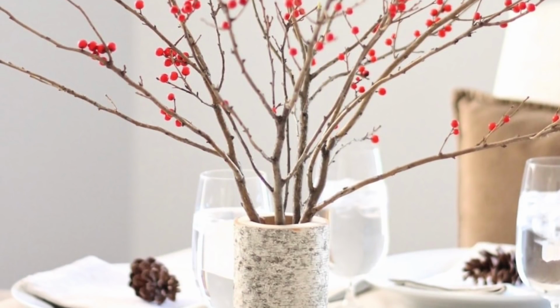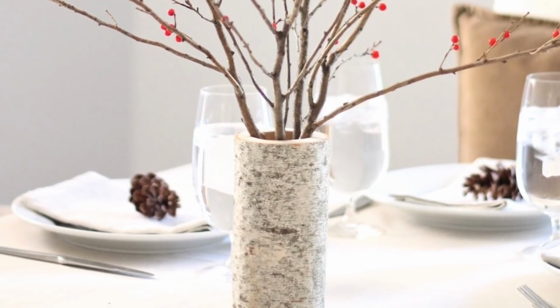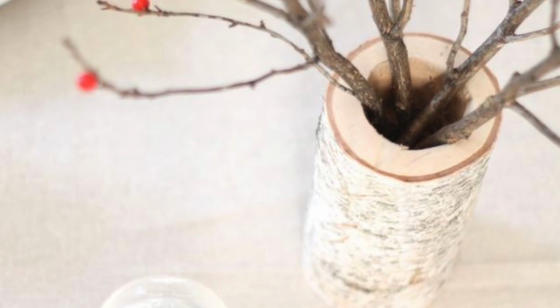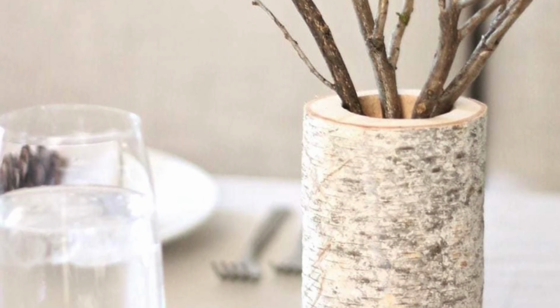Speaking of vases, we had to cut down a dead birch tree and it was so beautiful. I was so sad to lose it. So we made vases out of it. You can too. You can get the full tutorial at julieblanner.com.